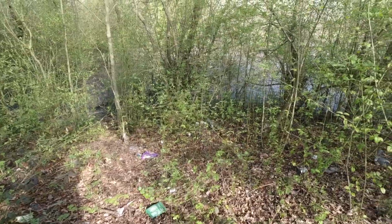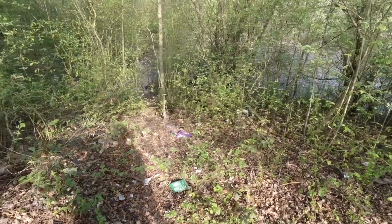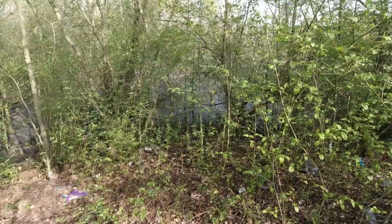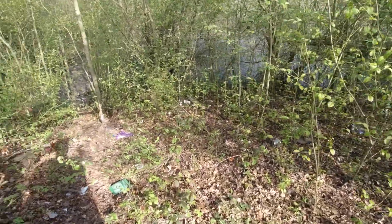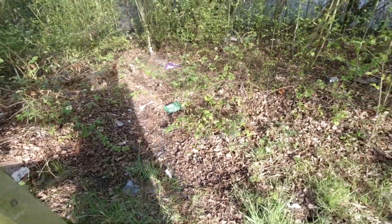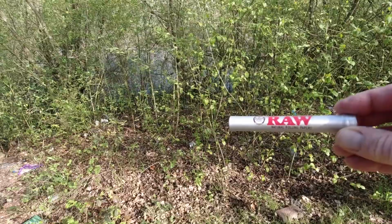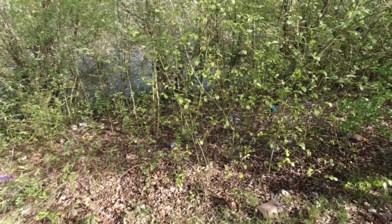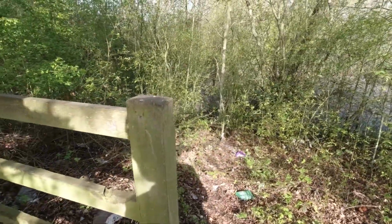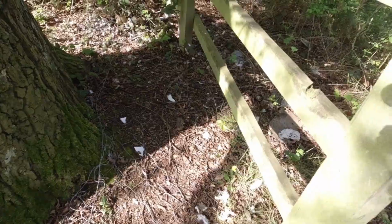Through these trees, there is a little lake thing. Lake, pond, whatever. It's very still water. It is going to be very mozzie infested in the summer months. But as you can see from all the litter, it's clear that this area does get frequented. And I just found this. It says natural rolling papers. I opened it up and had a quick sniff. Very strong smell of weed. Also, if you can see all those feathers, something's been caught and killed here.